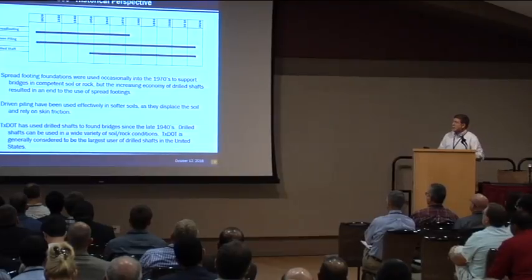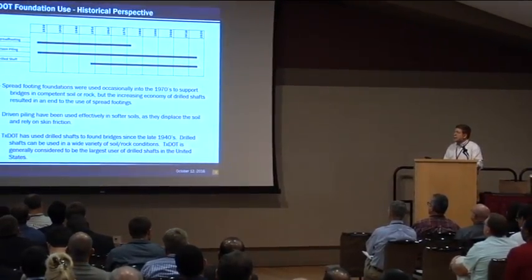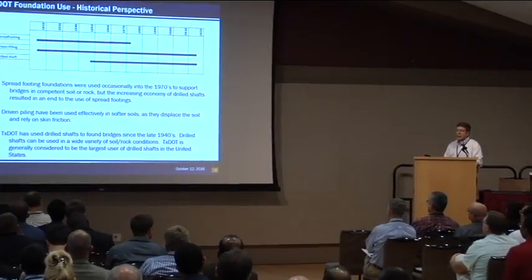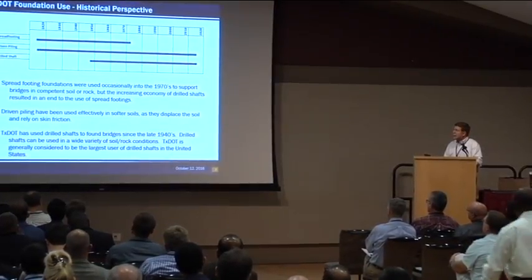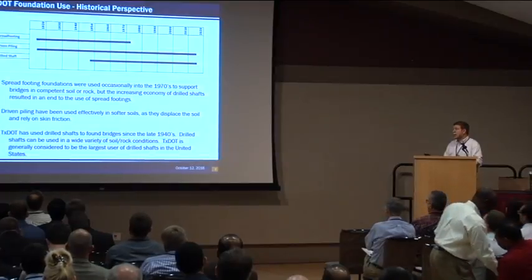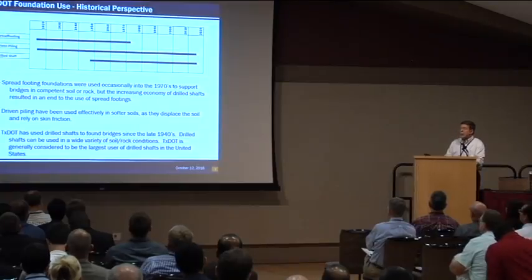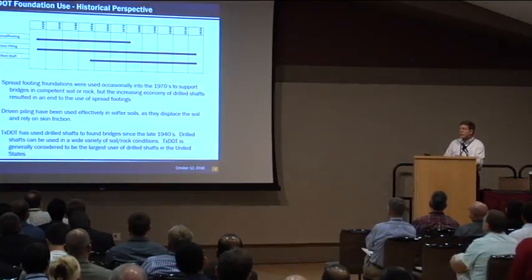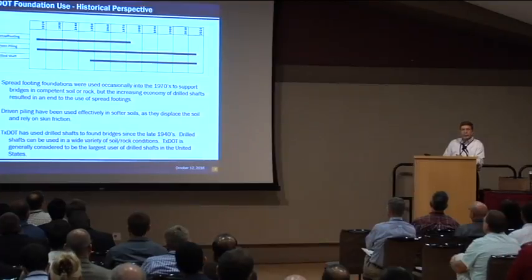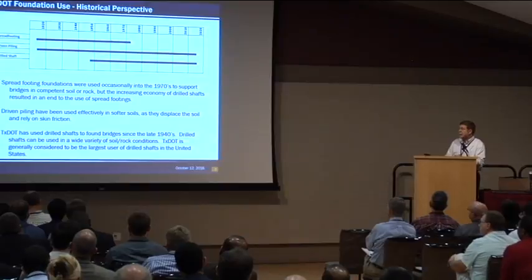In the past, TxDOT's used a variety of foundations: spread footings, driven piling, and drill shafts. Spread footings were predominantly used early on. They were used in basically competent soil and rock. They were used up till the 70s, but I would say from about the mid-50s on, their use became less and less, and that was with the advent of drill shafts.